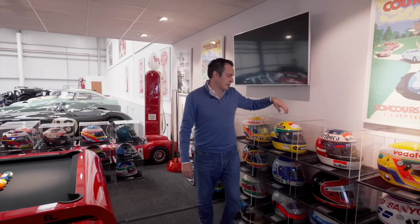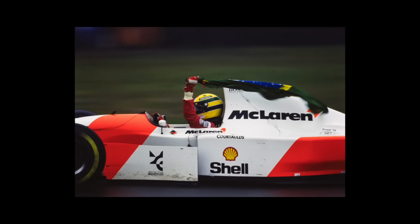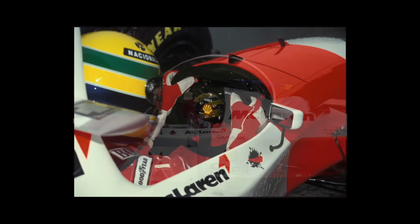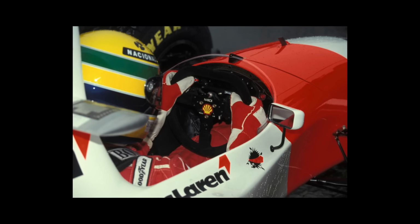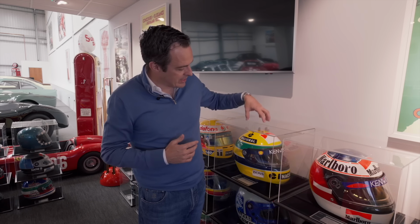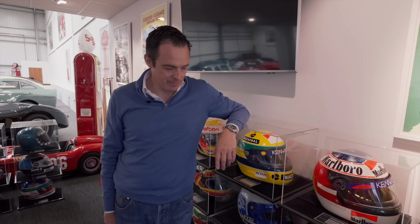You know, if Tom Brady's jersey sells for $2 million, or Michael Jordan's jersey, I think, once sold for $10 million, how much does it make that helmet worth? He wore that helmet throughout that famous victory in Donington. You know, wore that helmet in a piece of Formula One history, and here it is with us today. So I am so pleased to have that helmet.